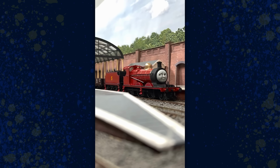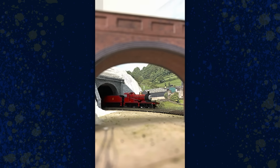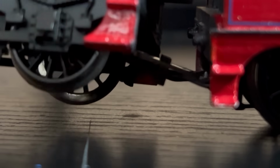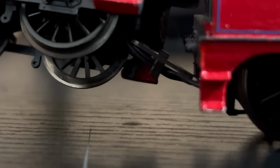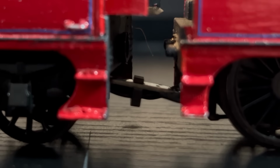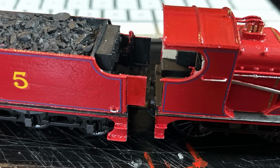At this point, I thought James was done, and took him to the layout for testing. I did some filming with him, and it was here I realized that the gap between his tender and body is huge. Unfortunately, I can't tighten it up at all. The bar that couples the two together is just that long, and probably has to be so it can clear radius 2 curves. So I tried something else to hide the gap.